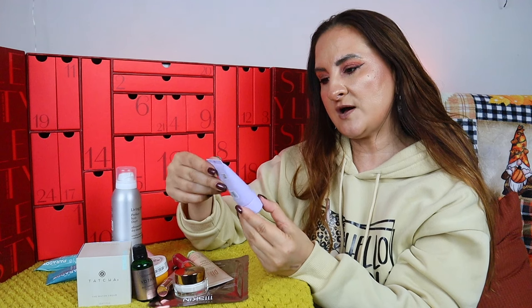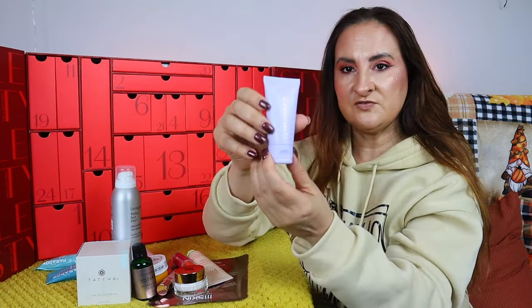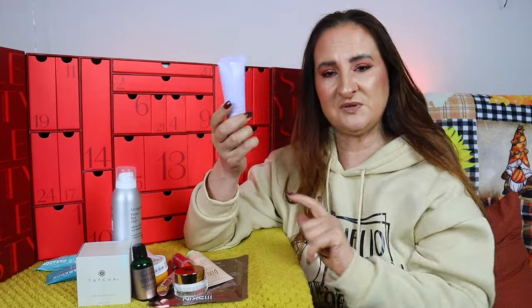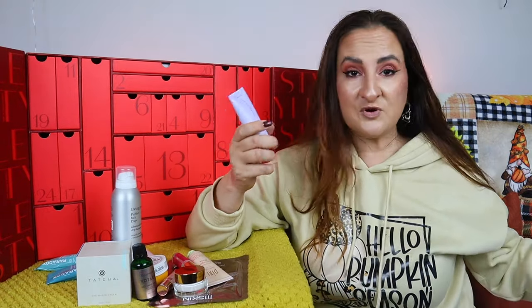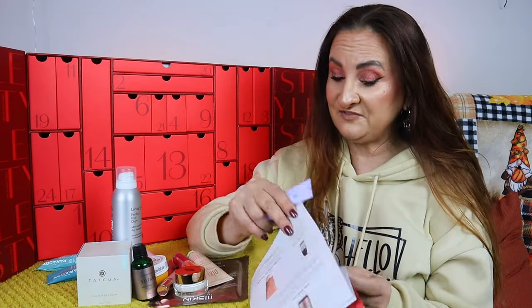Okay, day number 12. So here we have a Hair Balsam Magnite Happy Endings Nourishing Balm. 30 mils. I'm pretty sure I have this product somewhere in my stash. I don't think I've ever used it though. So maybe I should just give it a go. Then I'll probably be able to tell you a little bit more about it. But for now, let's just refer to our leaflets.